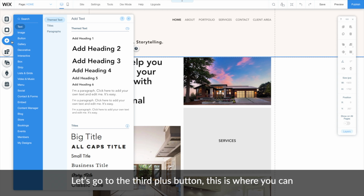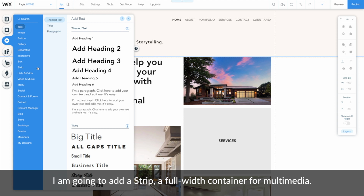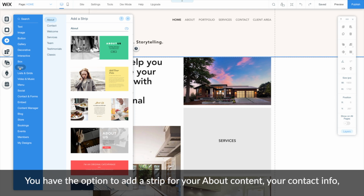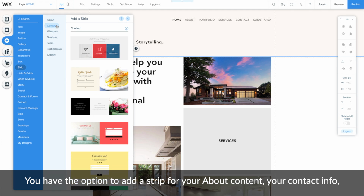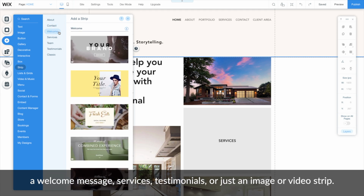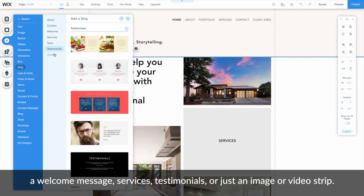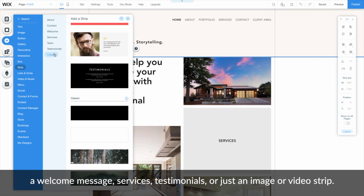Let's go to the plus button. This is where you can add pretty much anything you need for your website. I'm going to add a strip, a full width container for multimedia. It adds a more personal look to your page. You have the option to add a strip for your About content, your contact info, a welcome message, services, testimonials, or just an image or video strip.